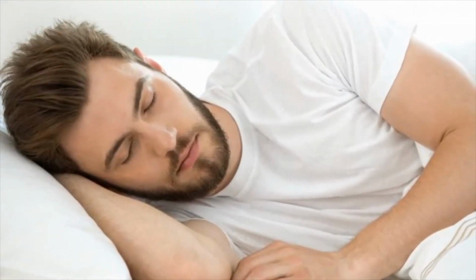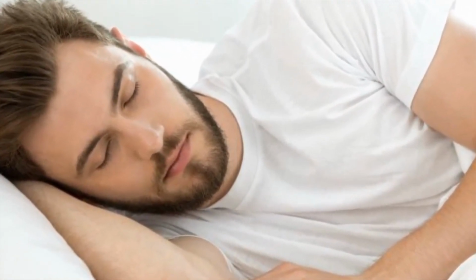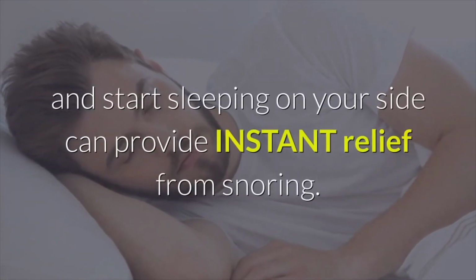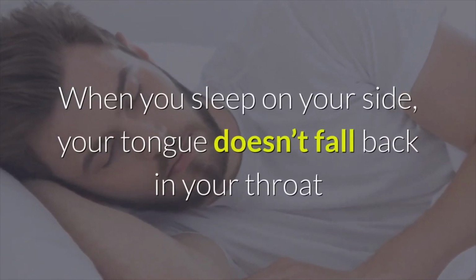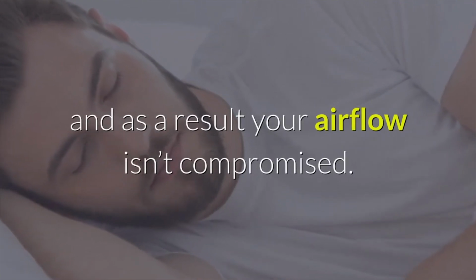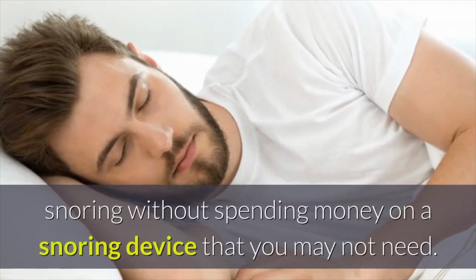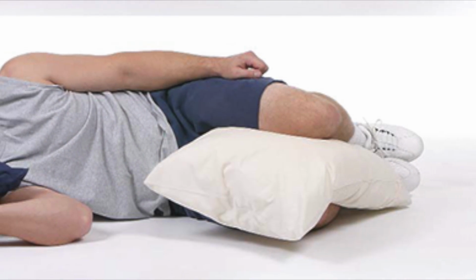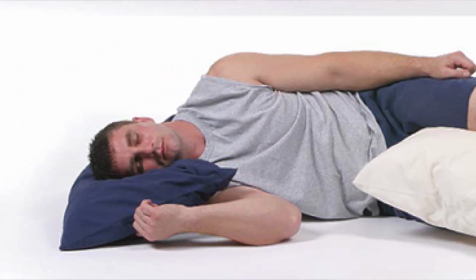Remedy number 1. Try sleeping on your side. If you are a stomach or back sleeper, then simply making a switch and start sleeping on your side can provide instant relief from snoring. When you sleep on your side, your tongue doesn't fall back in your throat, and as a result, your airflow isn't compromised. So sleeping on your side is a great way to prevent snoring without spending money on a snoring device that you may not need. Additionally, you can also place a pillow between your legs for maximum comfort.